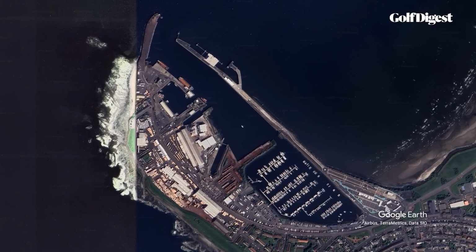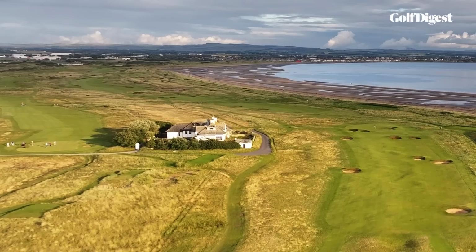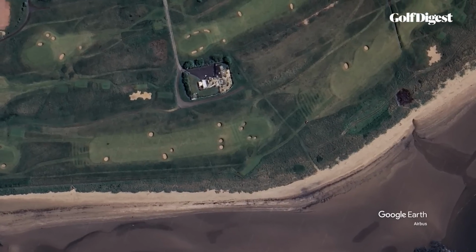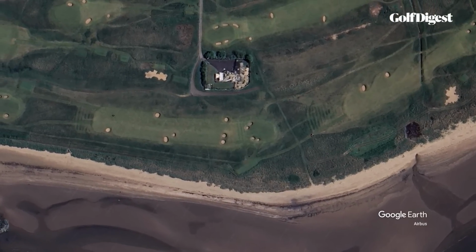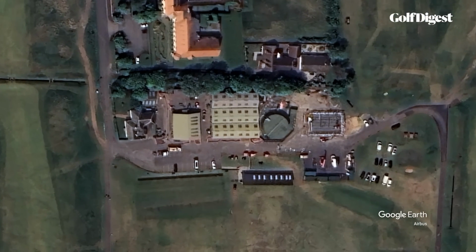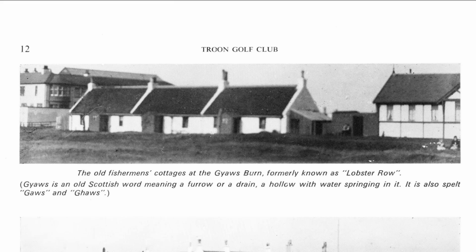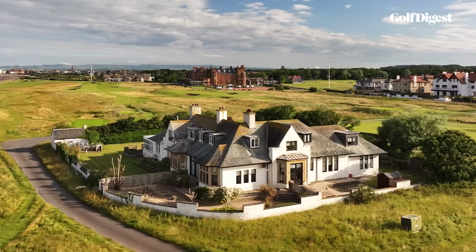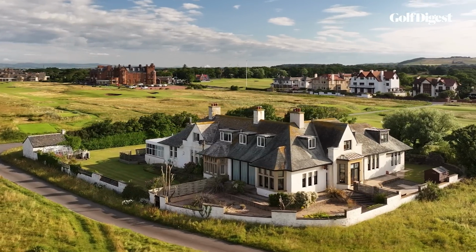Now, the history gets a little bit murky. It's not clear whether Black Rock House itself had a role in fishing in Troon's early history. More than likely it did. Its position near the sea suggests it was built to house people who work the coastline. In fact, the buildings that now serve as the greenkeeping sheds for Royal Troon, these were originally fishermen cottages known as Lobster Row. Here you can see them in an I.M. Mackintosh book published in 1974 on the history of Royal Troon. Scroll down from that image and you'll see this early photo of Black Rock House in the same spot where it stands today. The house that now stands was built in the 1920s, and we know a little bit about the owners.